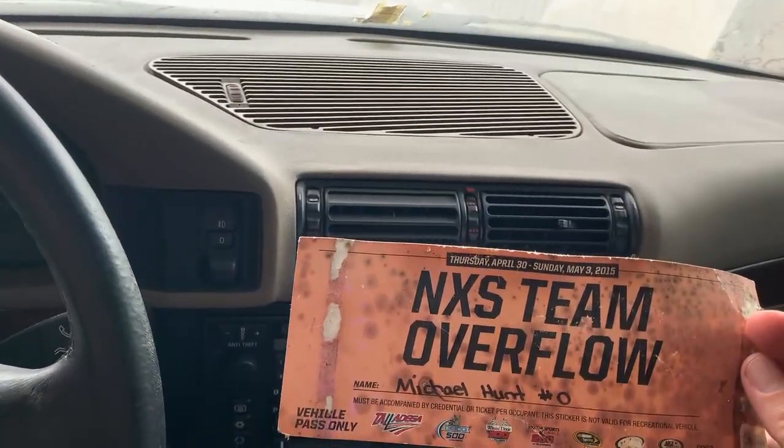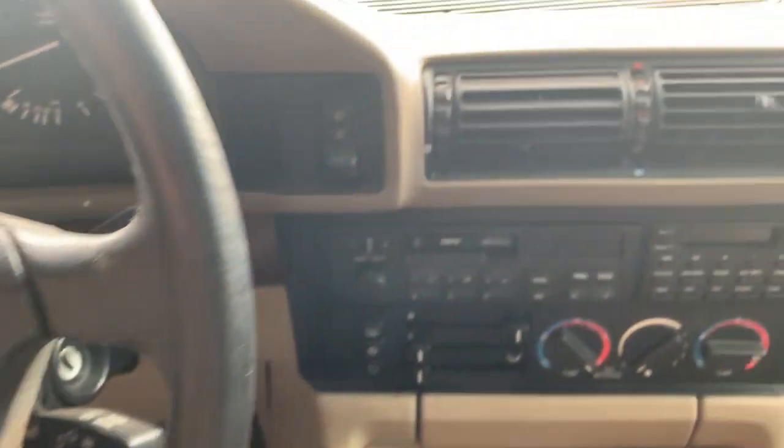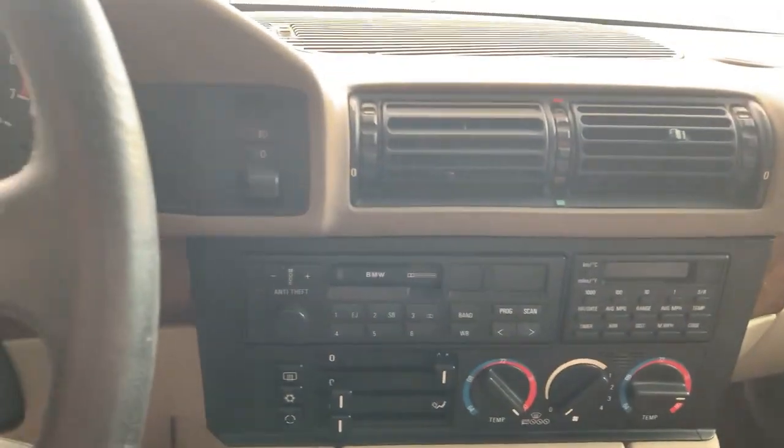When did we go to Talladega? This was when... It was 2015. Oh, yeah. It's the Xfinity race. Oh, yeah. Okay. All right. The search for the key continues. It could be the toolbox. Yeah. I don't know why.